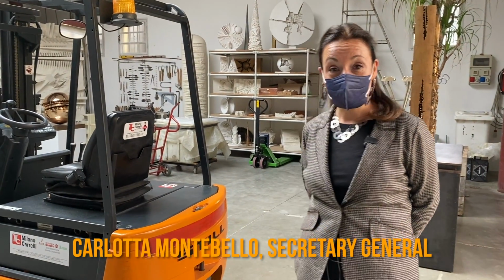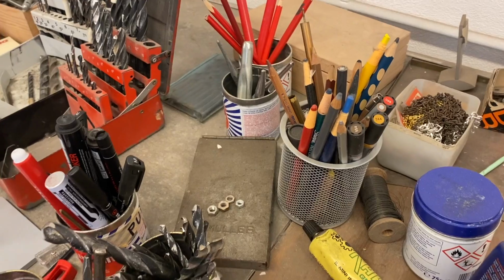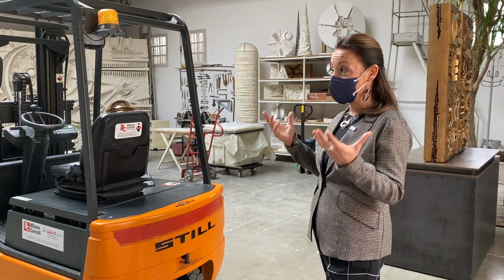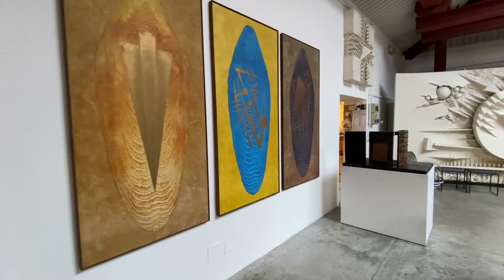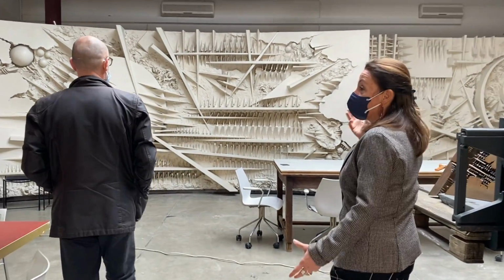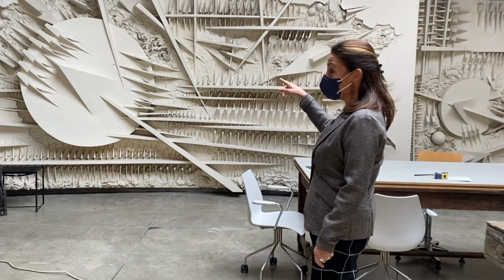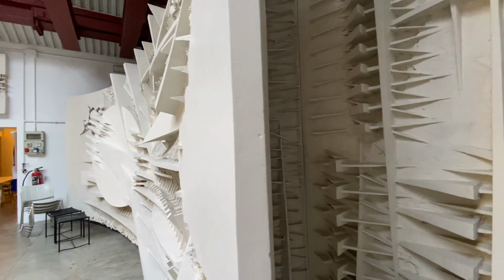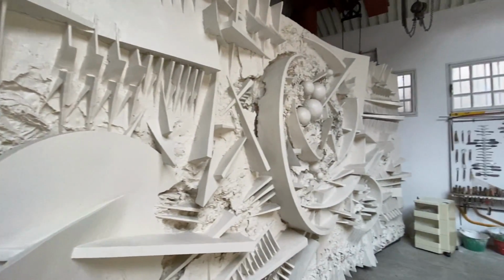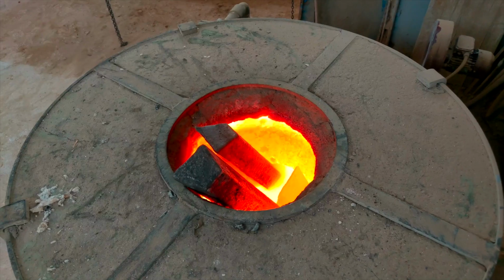This is Arnaldo Pomodoro's studio, and this is the workshop where he actually makes his sculptures. Le sculture prendono vita. They come to life. It's a very large sculpture. Arnaldo is known for his large dimensional work. And this is in fiberglass, and it's the first step before it is made in bronze, okay? And that part of the work is done in the Foundry.